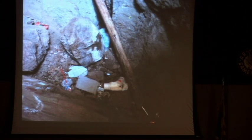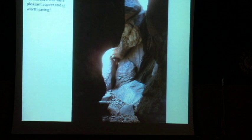Most of this trash is gone now. I clean a little bit up every time I go in to survey. Ryan Beam and his mother and father came along one day, and we wandered up there and filled about 4 garbage bags. And so it's starting to look cleaner. The cave is quite pleasing.